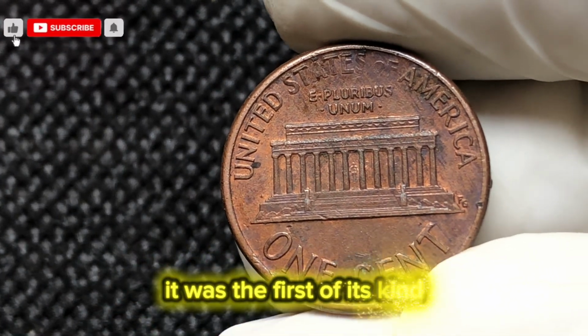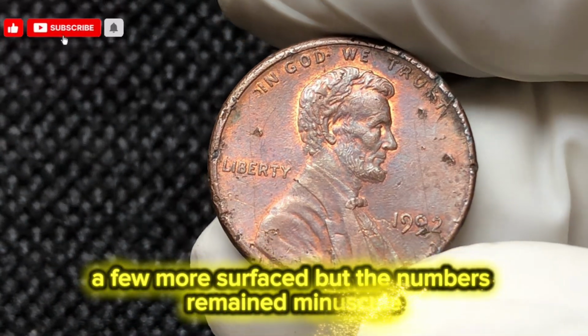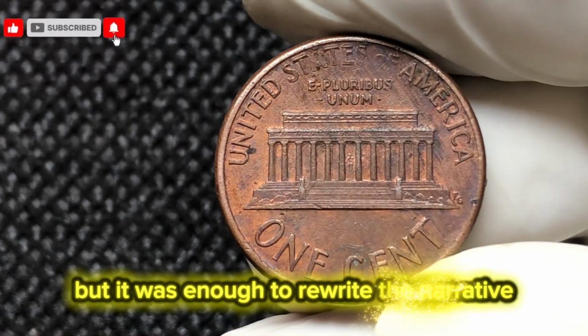It was the first of its kind. Others began searching Denver minted 1992 pennies. A few more surfaced, but the numbers remained minuscule. The error wasn't widespread. It was a whisper in a thunderstorm. But it was enough to rewrite the narrative.